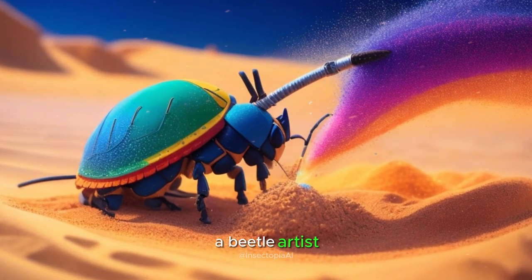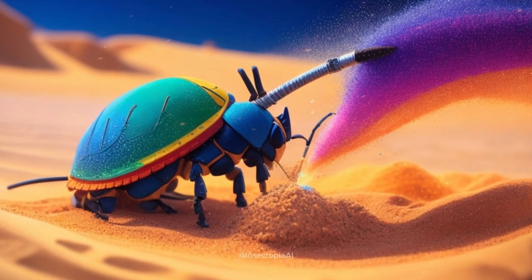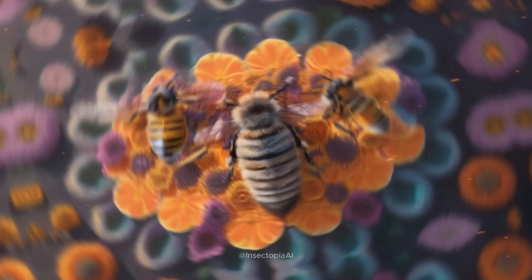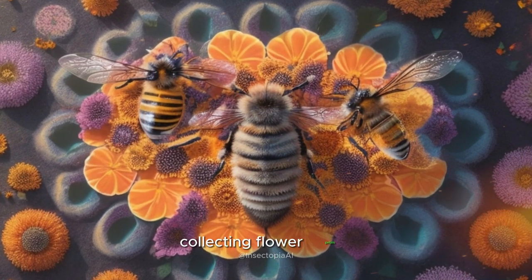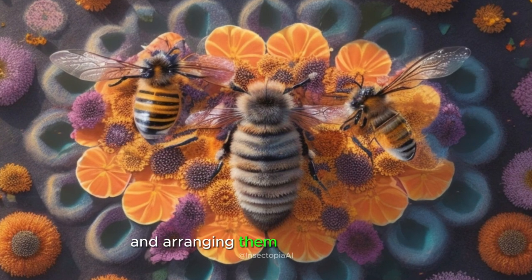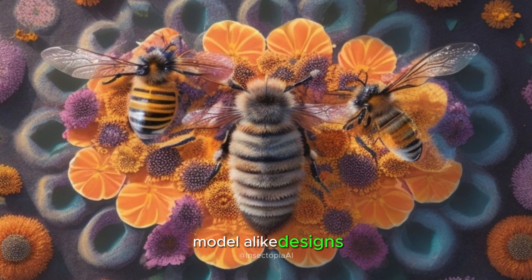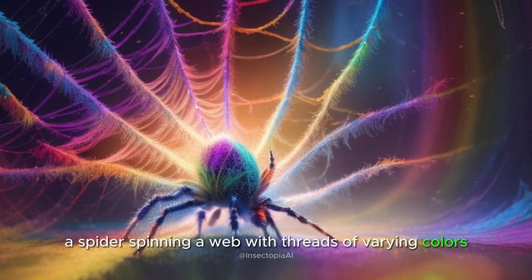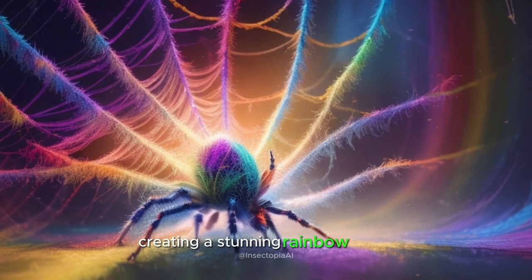A beetle artist blowing colored sand through its horn-like appendage to create a sand art masterpiece. A group of bees collecting flower petals and arranging them to form intricate model-like designs. A spider spinning a web with threads of varying colors, creating a stunning rainbow effect.